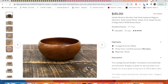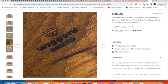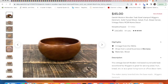This vintage bowl has been kicking around my kitchen for a long time. We would put fruit in it or whatever. It was Danish modern, marked Denmark. The brand was Wiggers. And here, I'll click on it. Anyway, he cleaned it up and we listed it and it sold for $45.